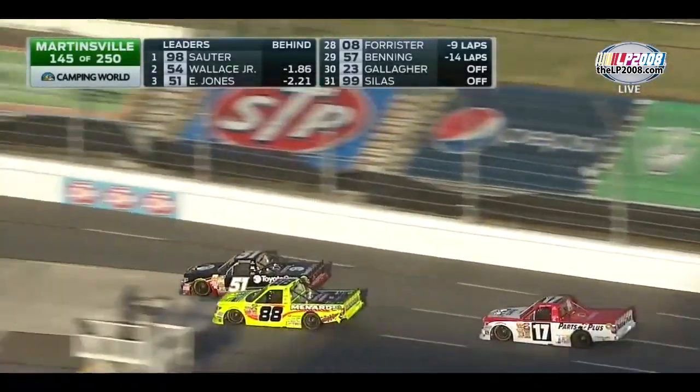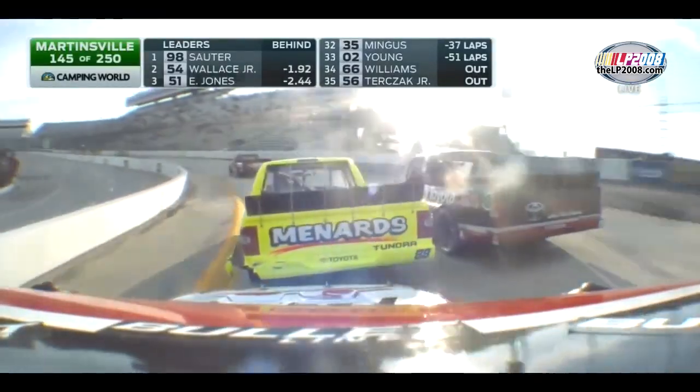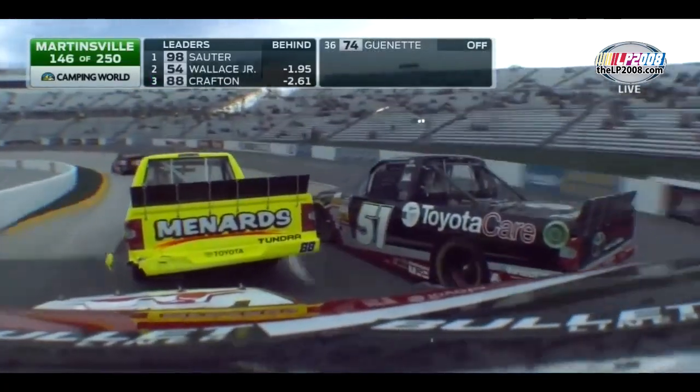Eric Jones in the 51. That's Matt Crafton in the 88 trying to make the pass on the youngster. What about Crafton? He's just gotten that truck better and better as this race has progressed. Both of those Thor Sport trucks are strong today.